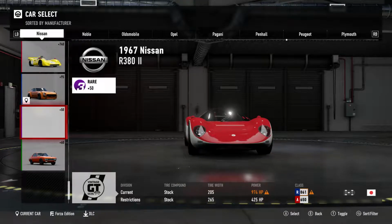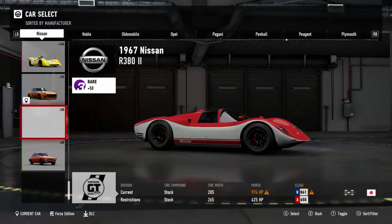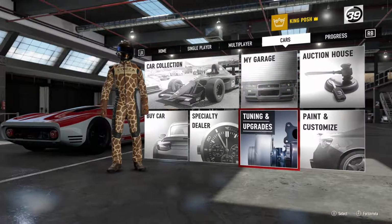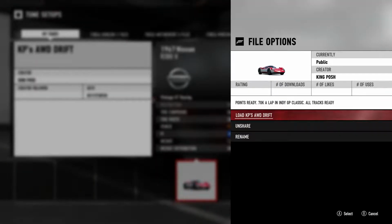Alright, one that's invisible. The 1967 Nissan R382. It is an all-wheel drive car. If you thought, oh hey, they gave us a race car, no, you can convert it to all-wheel drive. KP's all-wheel drive drift. 974 horsepower. Points ready, 70,000 a lap on Indianapolis GP Classic Raceway. All tracks ready. Points king.